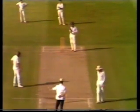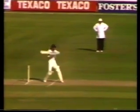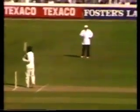No ball. Probably not going to be the end of the frustrations for the Australians to have Robinson caught off a no ball. And out at mid-wicket, Kepler Wessels.